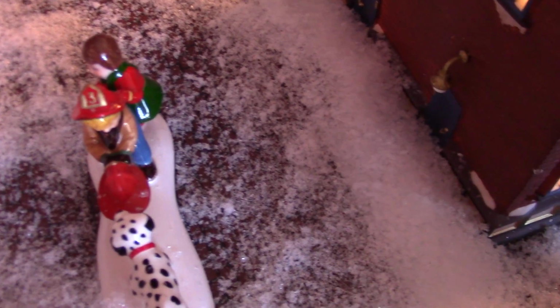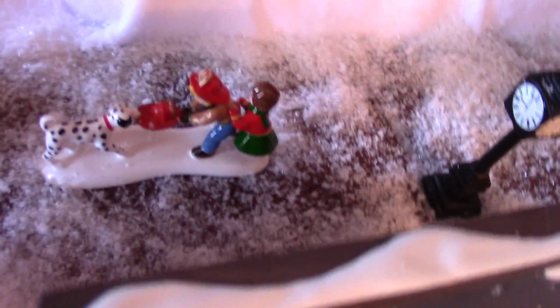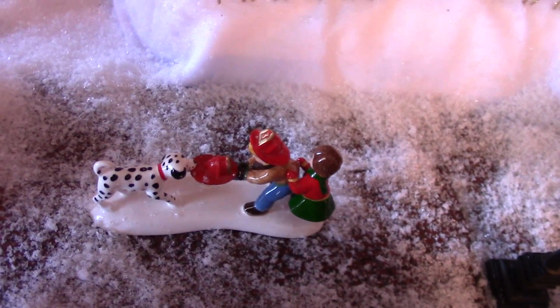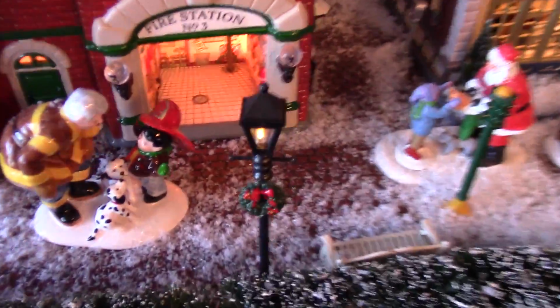And the Department 56 figurines are quite a bit bigger than the Lemax, and they're actually not to scale with the buildings, so that's something to think about if you're trying to decide which brand to get. I find that the Department 56 people really tower over some of the accessories. But again, I try not to think too carefully about it.